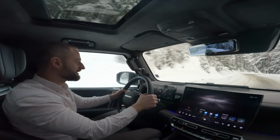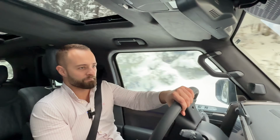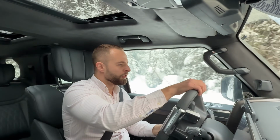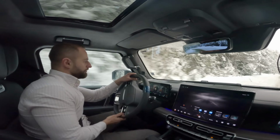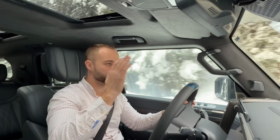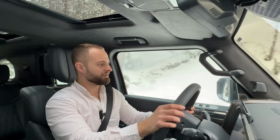Let's see, maybe I can do it that way. I just throw it into the corner a little bit on the brakes and then try to drift it. No chance whatsoever. That's crazy. No chance. It won't oversteer. It's just controlling to go forward. That's crazy. Wow. Let's try it that way.